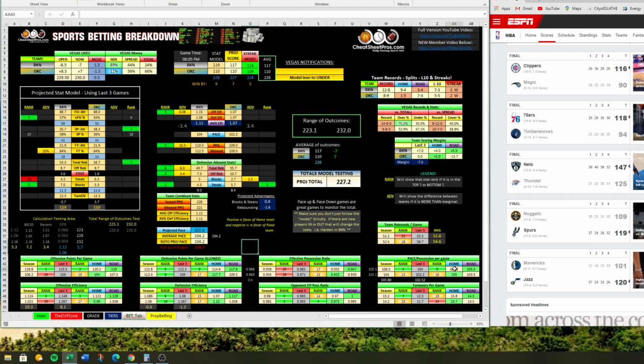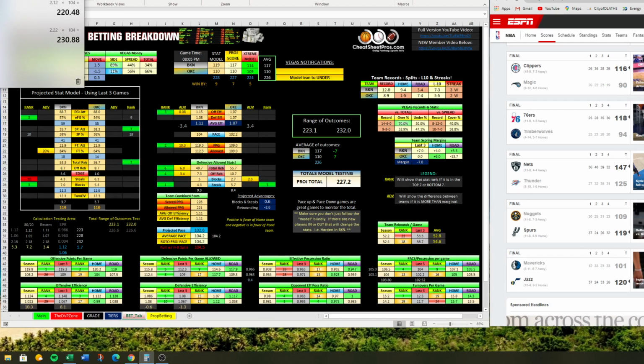But one thing that I notice here is the home and road, they're 105.5, 107.1, and then OKC at home's at 105. So I'm going to guess this is probably going to tick up a notch. So you got 105 here for the home team, 105.5 for the road team. And so if you just do some basic math, I have a calculator here outside the window. Let me pull it up real quick.